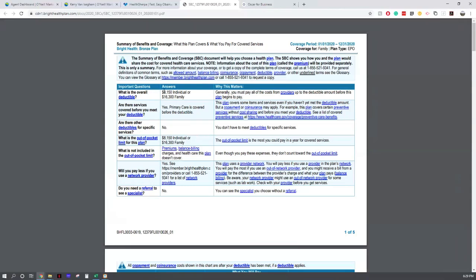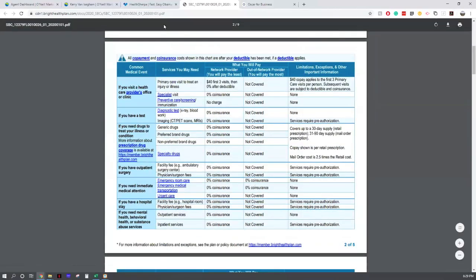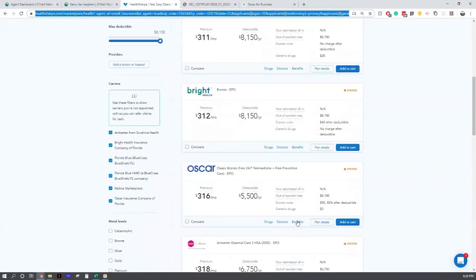Here is Bright, same kind of deal as Ambetter. Deductible is the out-of-pocket max. Oh, one other thing that I want to point out about Oscar. I always forget this.